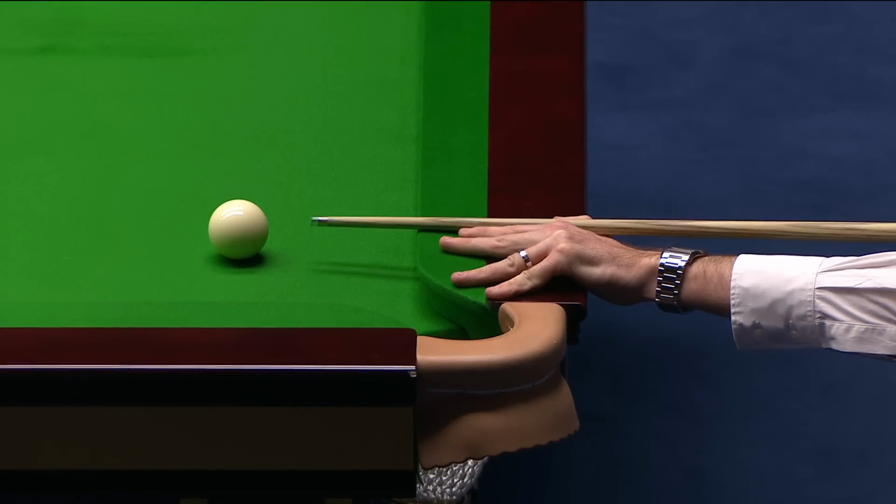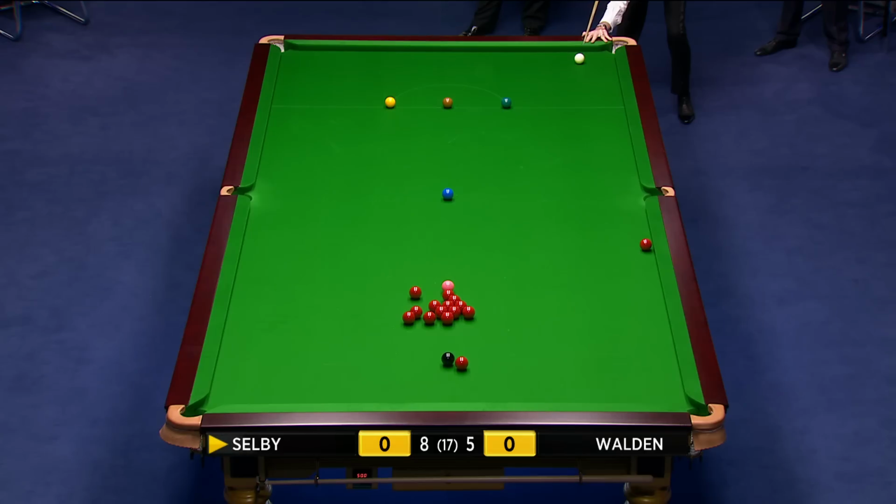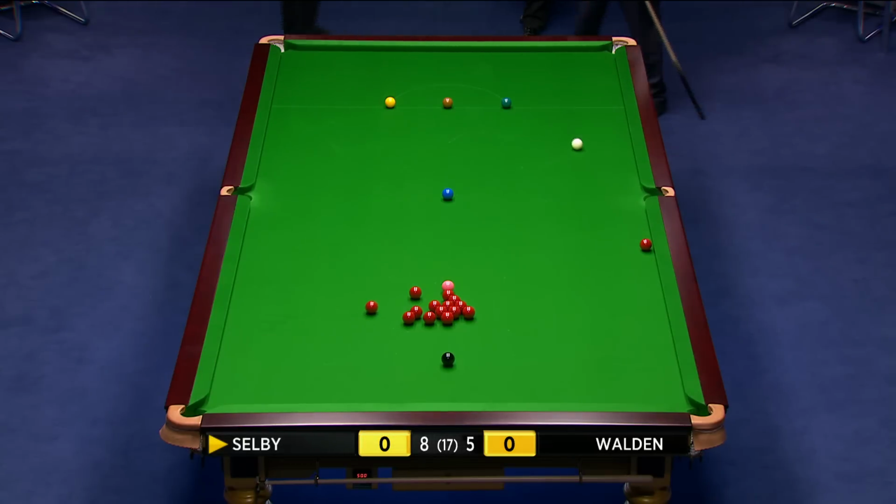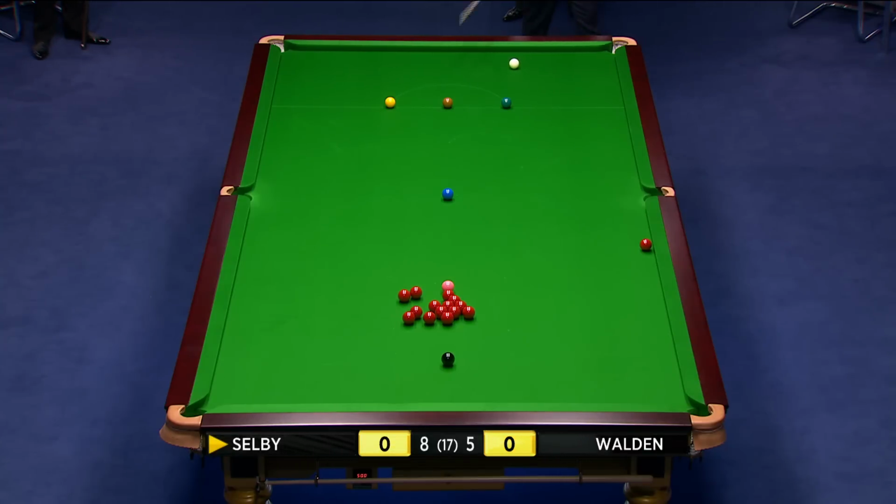Yes, that red on the side cushion caused him a little bit of a problem here. Left it slightly thinner than he would like. Has he hit the red? Oh, goodness me. Turned out to be an excellent safety for a moment. I thought he careered into the red.